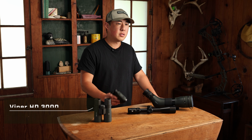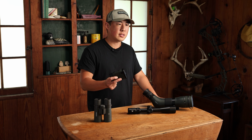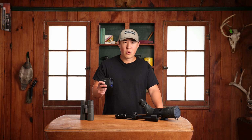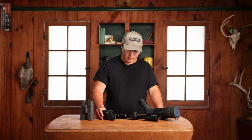For the rangefinder, we have the Viper HD 3000s. I really like this rangefinder because it has 2 different modes that allows me to calculate for either long distances or most likely for my whitetail hunting, the ARC system.